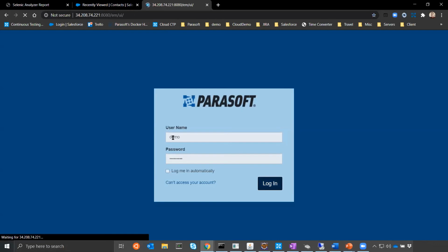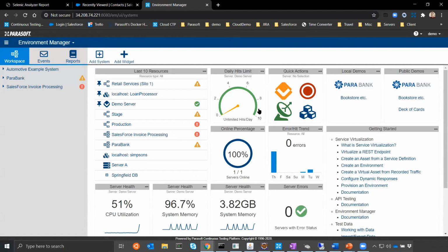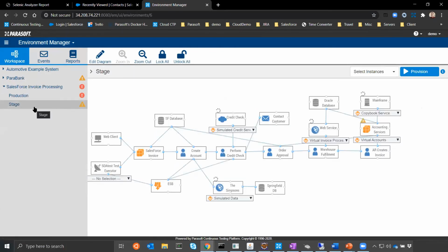The Parasoft continuous testing platform is an on-premise or cloud-based dashboard that allows me to see the different environments, execution flows inside of my different applications, create API tests, virtual services, generate test data, and associate them with my use cases, with my workflows. I can then use those to run an automation, dynamically deploy containerized environments, etc. So what I'm actually doing when I'm creating that account is I'm eliciting an entire invoice flow that goes from creating the invoice, creating the account, performing the credit check, and etc.